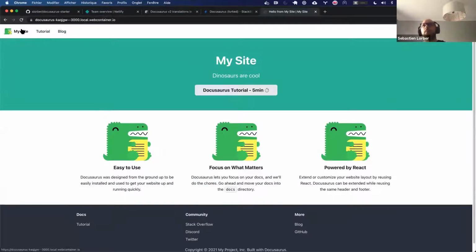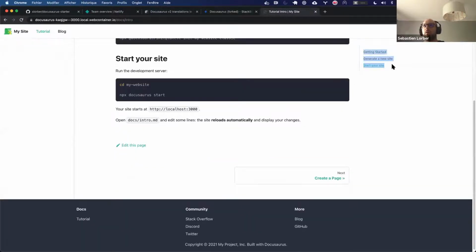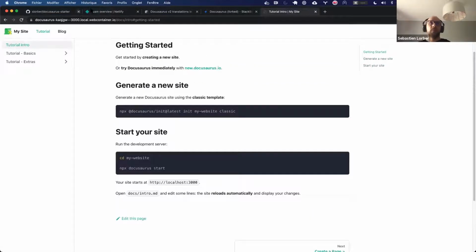And we have some basic layout items like the nav bar here. We also have the footer here, which has footer items. And on the documentation, we have a sidebar here that permits you to navigate through the different documentation pages. Each documentation page has a table of contents here on which you can see the headings of your document, and you can click on the headings to navigate to the appropriate section.